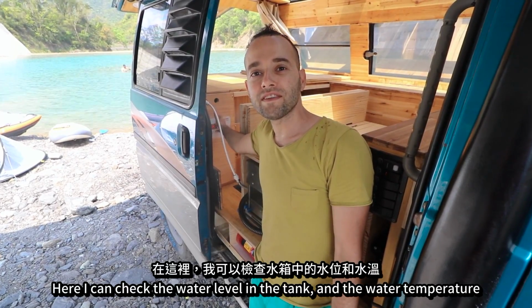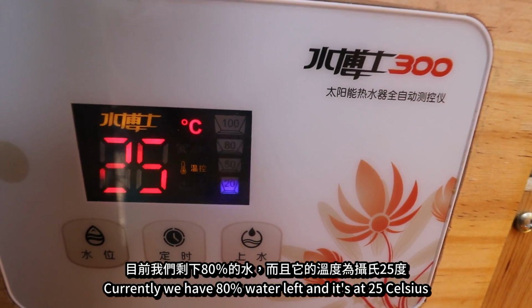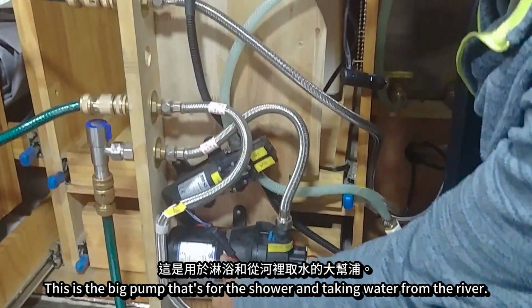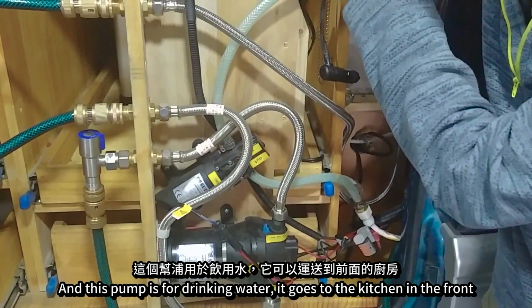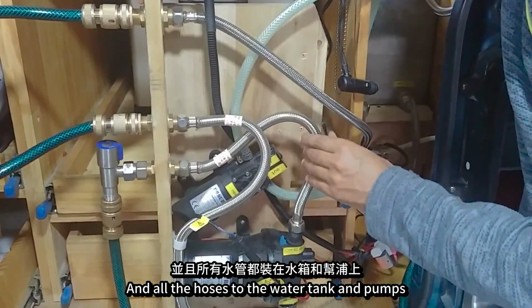Here I can check the water level in the tank and the water temperature. So currently we have 80% water left, and it's at 25 Celsius. Here's the back side of the pump panel. So this is the big pump that's for the shower and taking water from the river. And this is the small pump. It's for drinking water. It goes to the kitchen in the front, and all of the hoses to the water tank and through the different pumps.